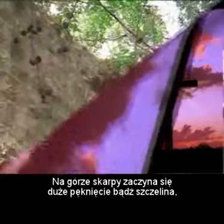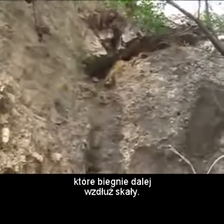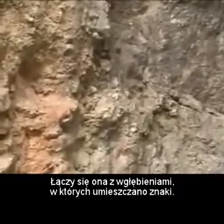A large fissure or crack in the escarpment starts at the top of the escarpment and then extends down the face of the rock. Today, part of the fissure has been filled in. It connects with the cutouts where the signs were placed.